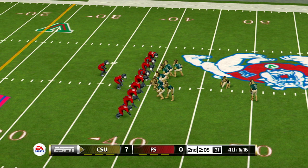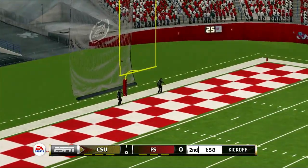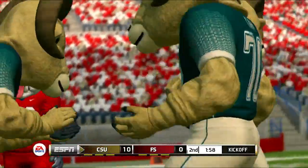They call on the kicker for a long field goal. Colorado State can make this a two-possession game with this field goal. It has the distance, and he nails the long field goal.